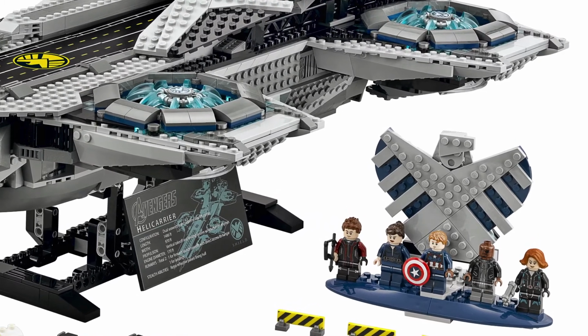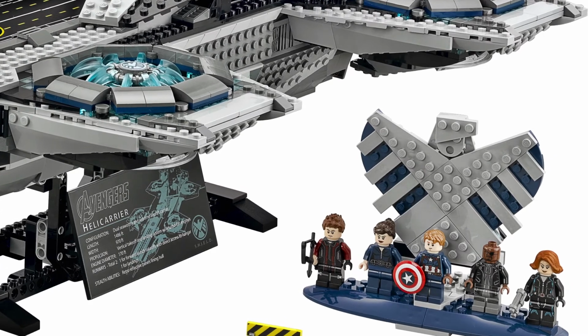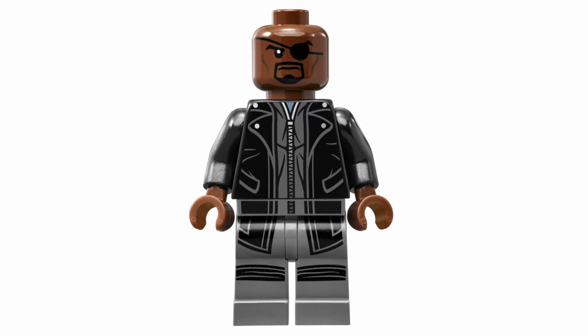But Nick Fury, we've had two versions. One is from the comics and one is from the film. And the one that came from the movies came with the SHIELD Helicarrier. And that set is very expensive. It's in the price range of the Ultimate Collector's Series here in the UK. It's around about $269.99, and there were 5 figures that came with that, one of them being Nick Fury.